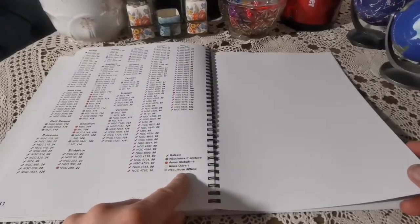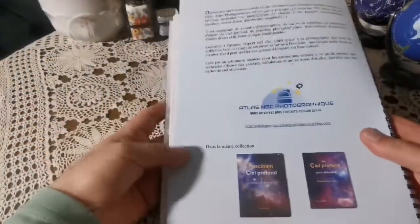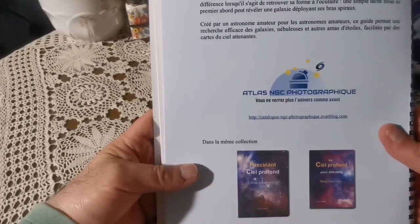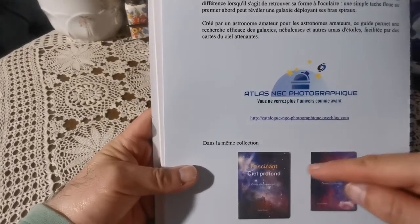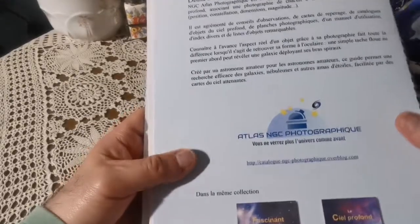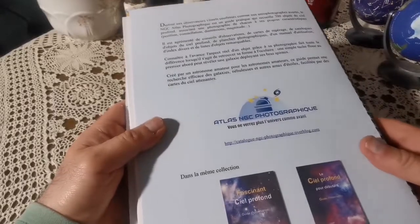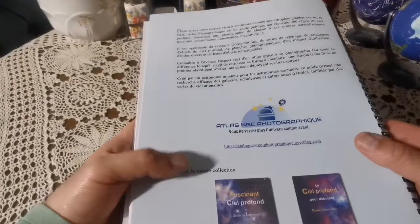This is also the abbreviation of the kind of objects you see. This is the last page. Then you can buy it from the author. ATLAS NGC Photographic, this is the website, and he has several other books, and I recommend getting them. I may get them later. This book probably costs around £51 if you buy it from the UK. In Europe probably it's cheaper because the postage will not be added to that.